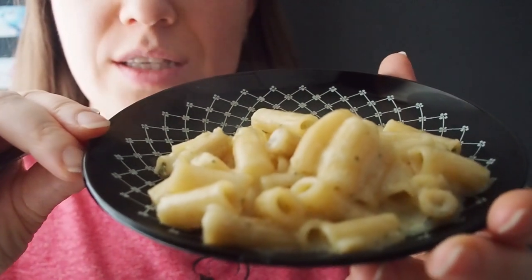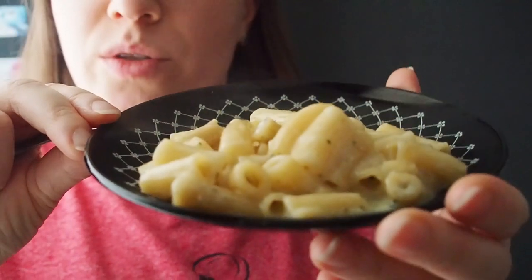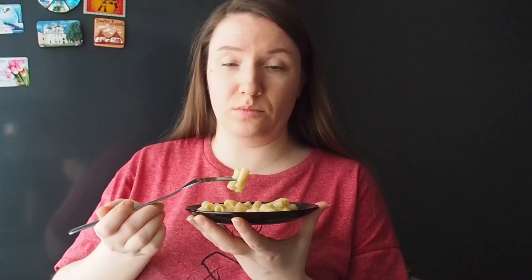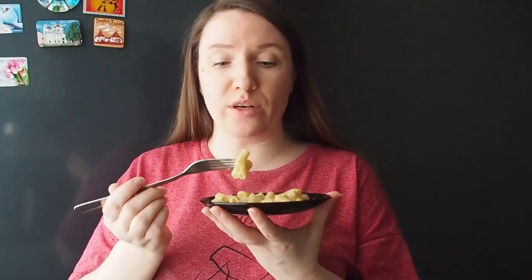That's how this pasta looks. So, frankly speaking, that was the most unusual way that I ever cooked pasta or macaroni. So, adding milk to water is quite unusual to me.